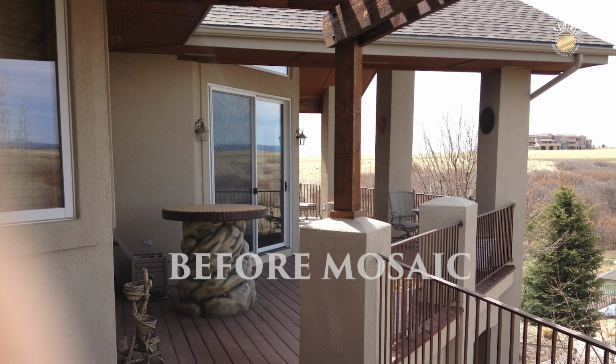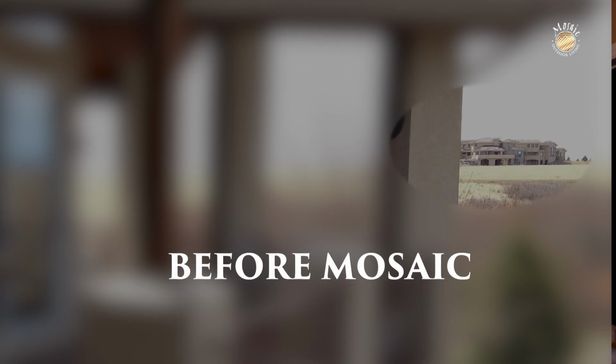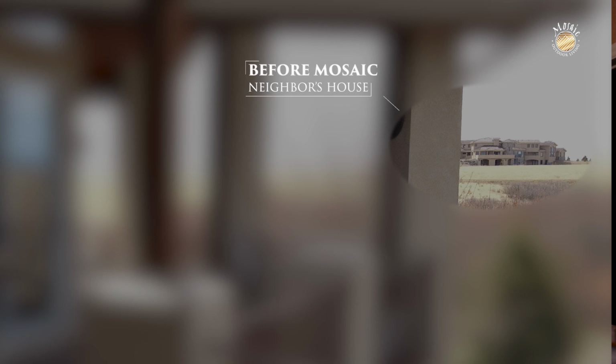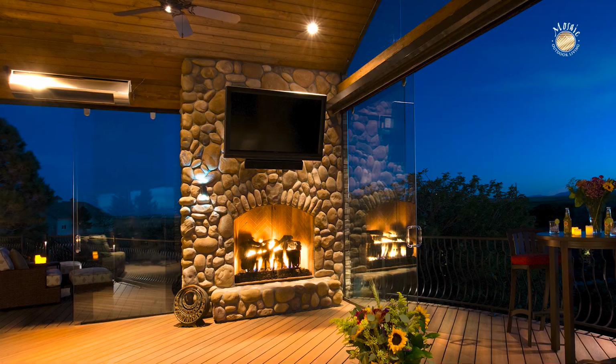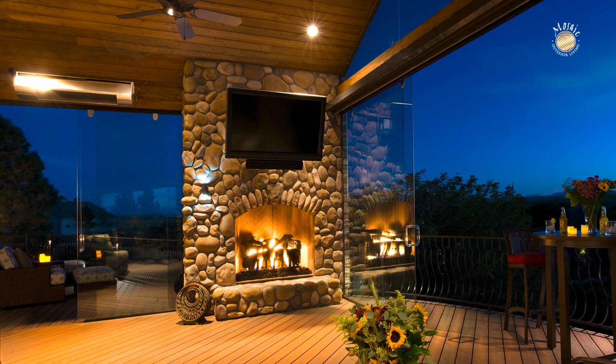Looking at this before picture, there was a neighbor of theirs that had a house that looked more like a large hotel. And when they went outside in the evenings, all they could see was this house. To block the neighbor's view, I designed a really cool fireplace. It takes it to where this house was visible, and now it's not.